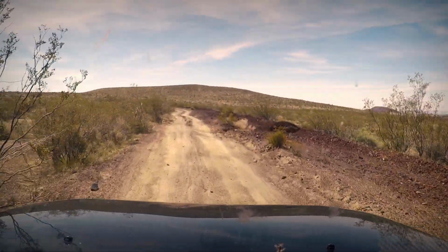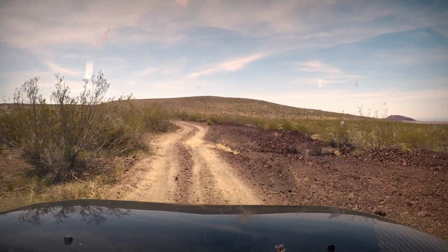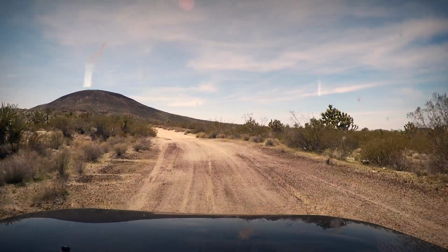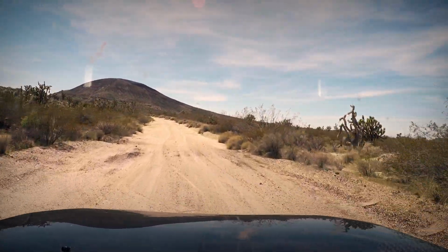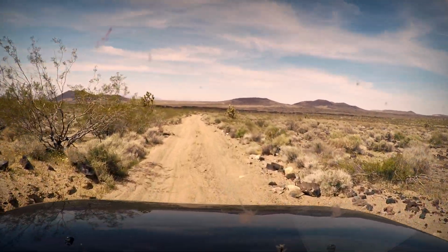We should be nearing the destination now, getting close to the lava tube itself. If you're like I was, you're probably thinking, what is a lava tube? So apparently a lava tube is formed from a flow of lava from a volcano. Think of a large tube or pipe-shaped lava flow coming from the volcano.